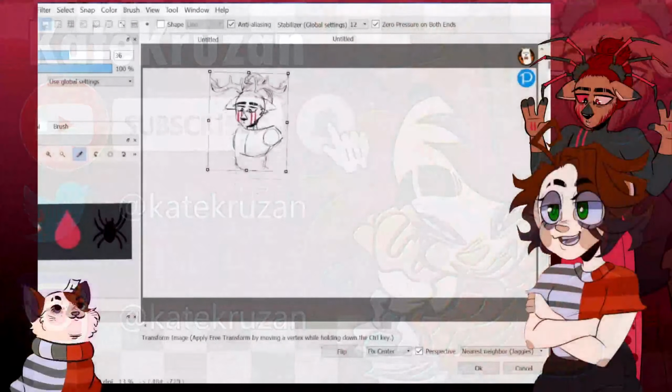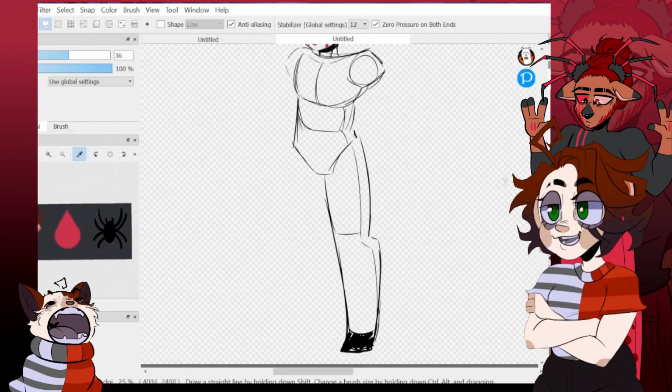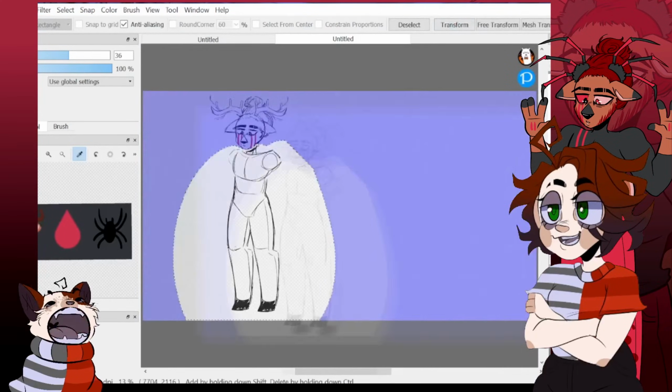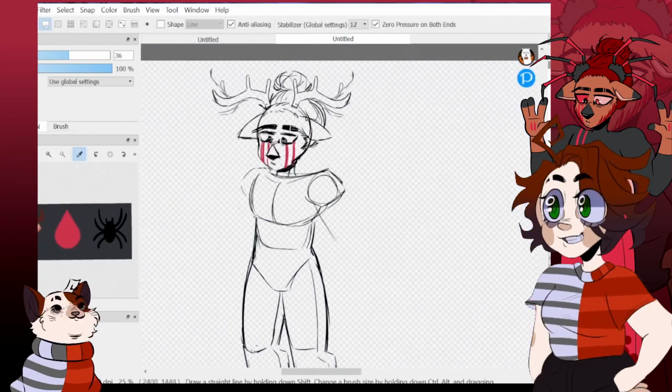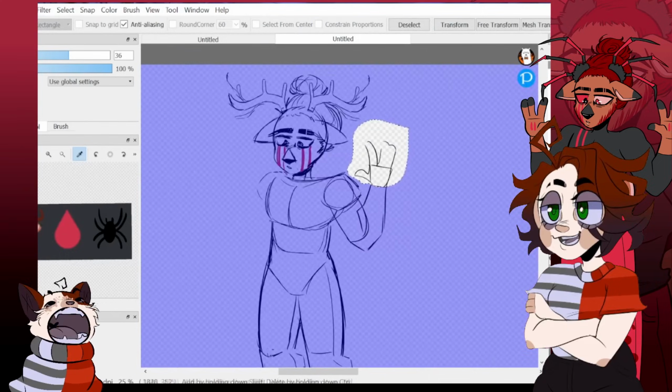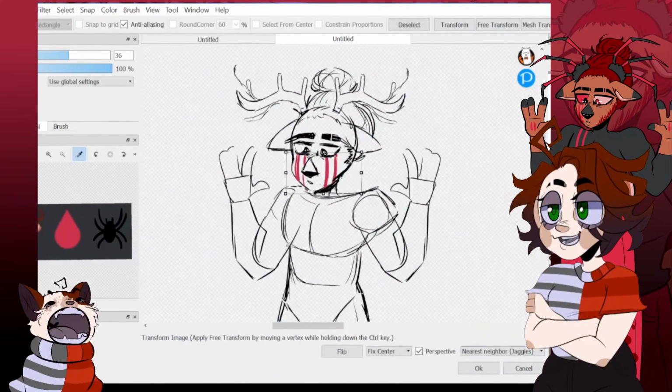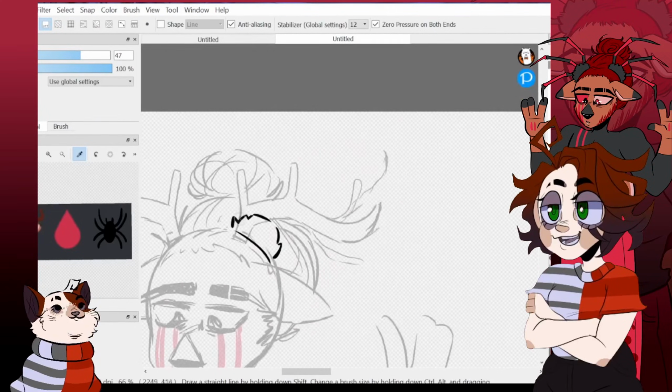Hello everyone and welcome to day 4 of character design. Now, in the last one, I said that Bukara was probably going to be my favorite, but I think it's today's. I think it's this one. I love it so much. Today's emojis are the deer emoji, blood emoji, and the spider emoji.